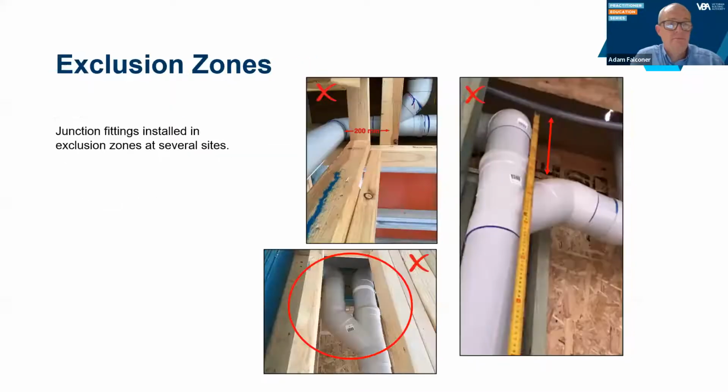Exclusion zones. Exclusion zones, this is another common fault found in a lot of elevated pipework. Again, the thought is that exclusion zones aren't required above ground and are only a requirement of below ground sanitary work. We need to stress the same applies above and below ground.